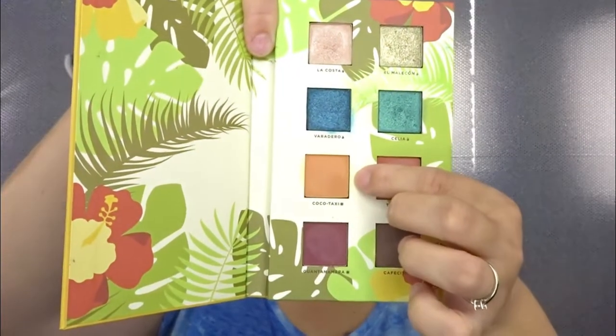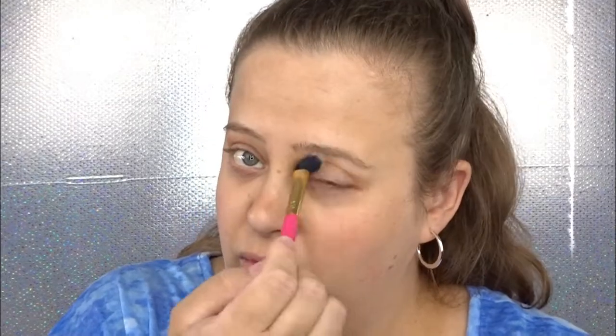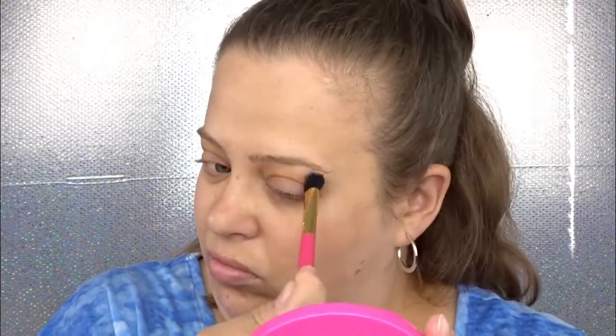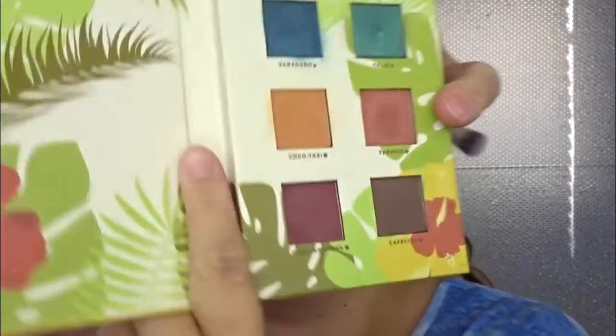So starting off this look, I'm going to go in with my Urban Decay Anti-Aging Primer Potion. Using a fluffy brush, I'm going to go in with the shade Coco Taxi and put this high above my crease. Going in with the new fluffy brush, I'm going to take the shade Tropico and put this in the same exact spot as we did the Coco Taxi.